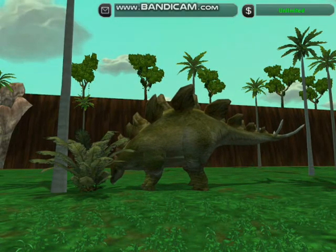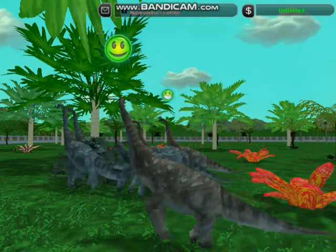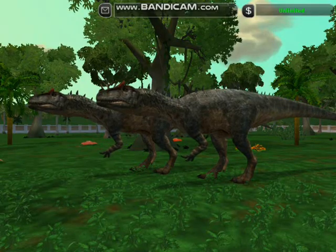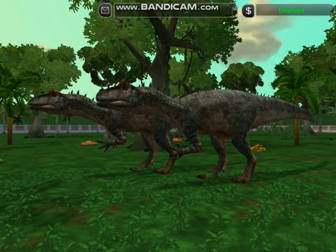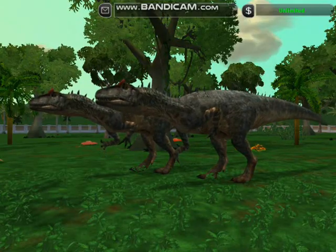The creche moves further down the canyon, away from the Stegosaurus. But 2 Allosaurus have also been drawn here by the smell of prey.